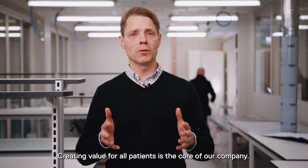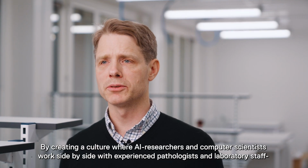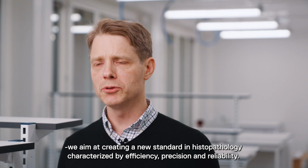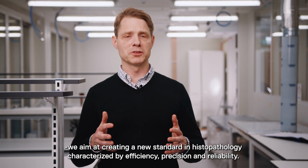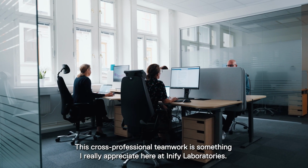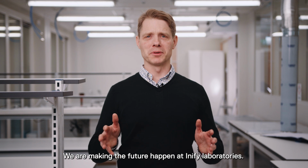Creating value for all patients is the core of our company. By creating an environment where AI researchers and computer scientists work side by side with experienced pathologists and laboratory staff, we aim at creating a new standard in histopathology, characterized by efficiency, precision, and reliability. And this cross-professional teamwork is something that I really appreciate here at Inify Laboratories. The future of pathology is digital. We are making the future happen at Inify Laboratories.